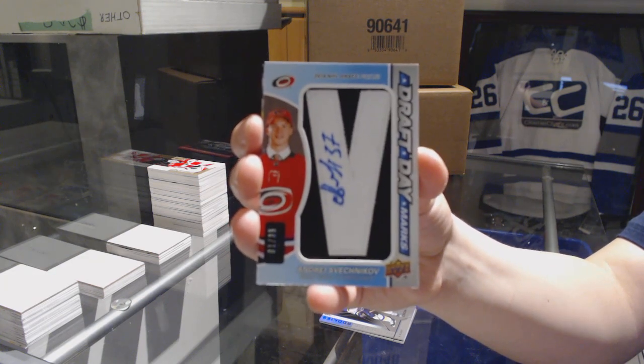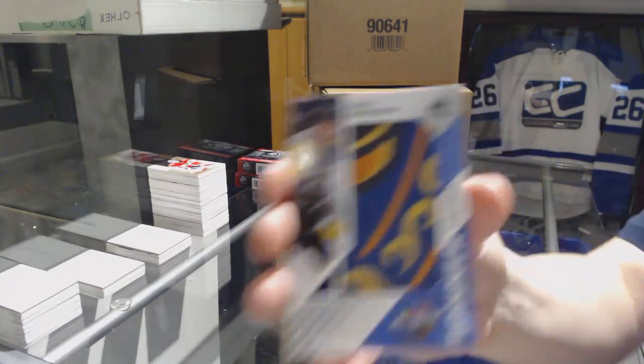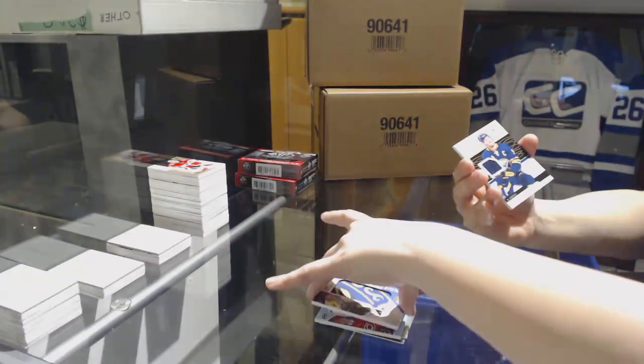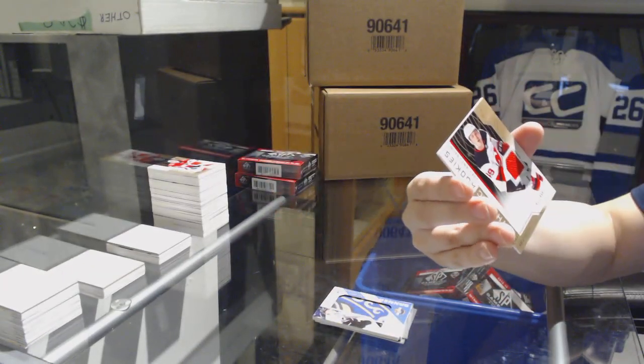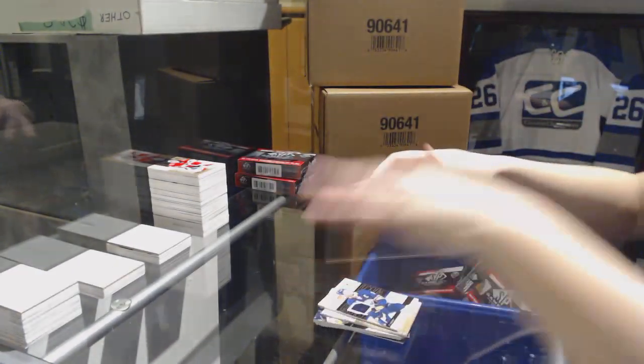Since you asked, Chi-Chi. We've got a banner year of Zach Werenski. Jersey of Jack Eichel for the Buffalo Sabres. And a rookie jersey number /499 of Joey Anderson for the New Jersey Devils.